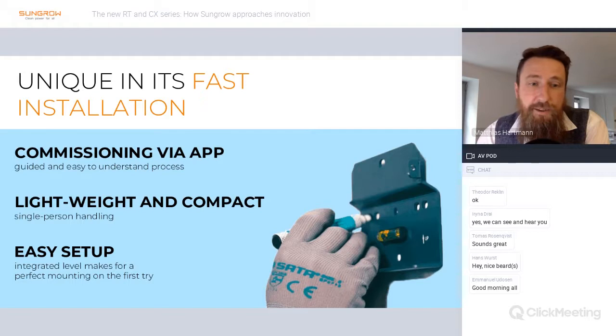The commissioning, we have an app called iSolar Cloud. And you connect to the inverter either via Bluetooth for most inverters, or for this inverter via Wi-Fi. And the app has an easy process that you just follow through step by step to bring the inverter online. So it's really, really easy and convenient.